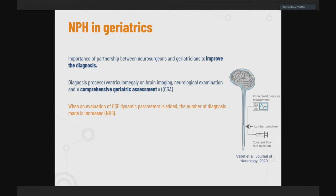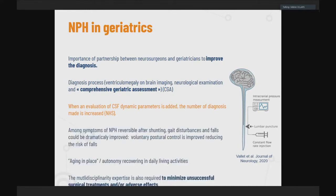So when the CSF dynamic parameters are added, the number of diagnoses is increased in our unit. Initially, we performed the tap test, but now we have been doing the infusion test for 7 years, because the effect of the tap test is not easy to assess for an old person who is suffering from memory loss. It's not easy to compare the previous state to the current state. And with a lot of comorbidities, people have other reasons to be impaired in their gait, in their walking function. So the infusion test performed by my colleague, neurosurgeon Dr. Schmidt, improved the diagnosis in our unit.